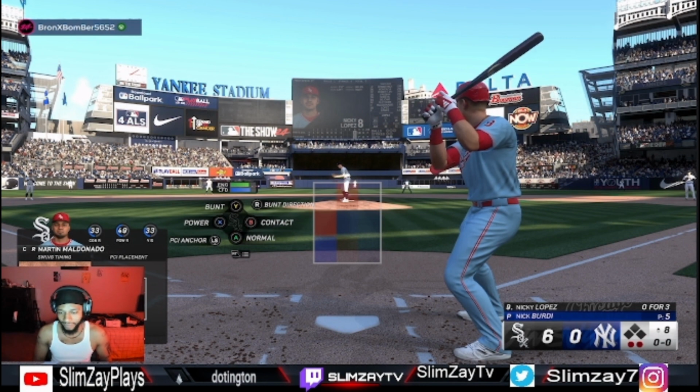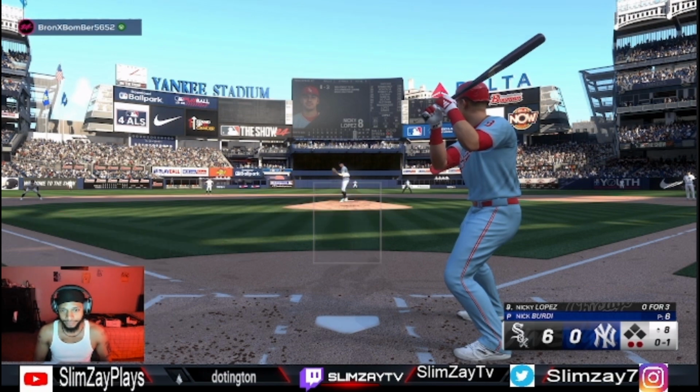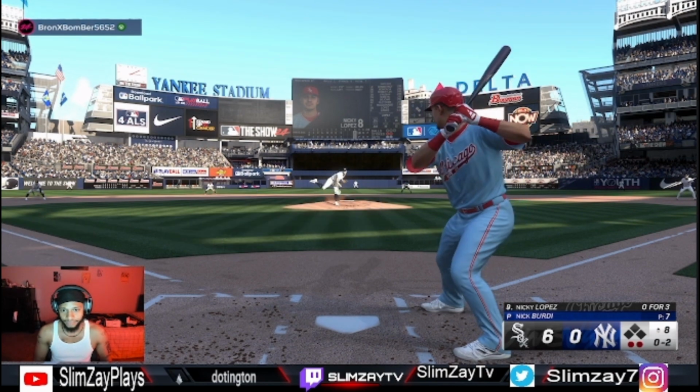Nicky Lopez steps to the plate for the White Sox. Yeah. Swings through that one for strike one. 0-1. Clips the corner. This guy's pounding this one. Players don't have time to think in between pitches.